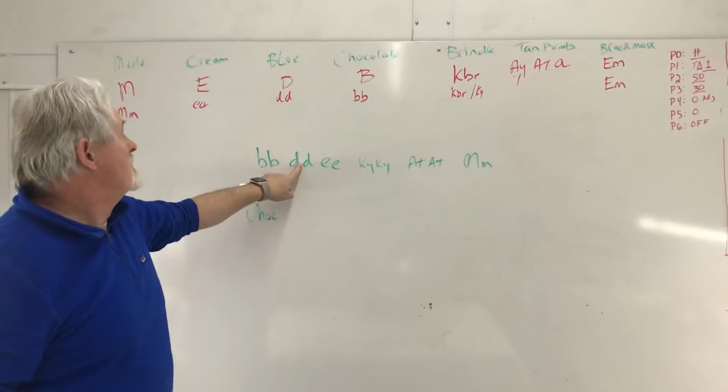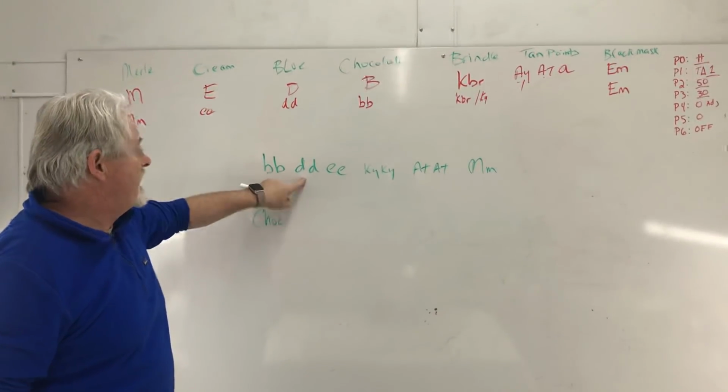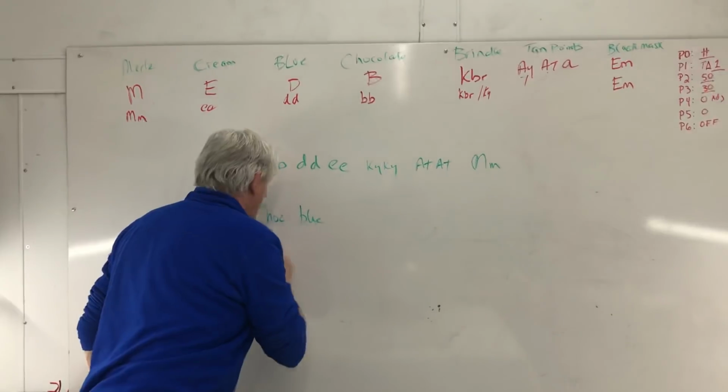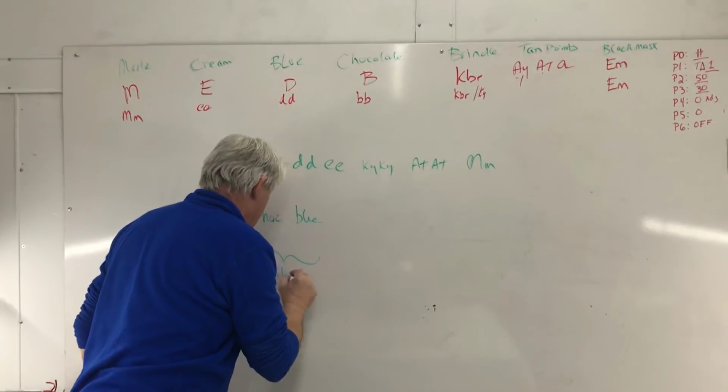DD would be your blue or dilution. Yes. So is this a blue, or blue carrier, or a non-blue dog? It's a blue dog, correct. So this is a chocolate blue dog. By the way, if you get a chocolate and a blue dog together, that is actually a lilac dog.